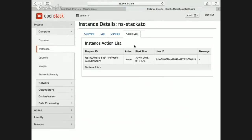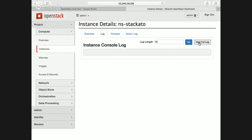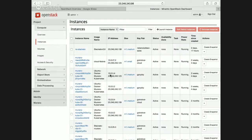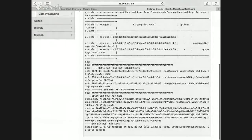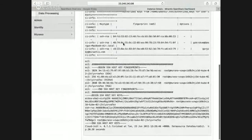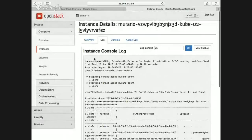Maybe another issue. I can see some log information. So that's the action log. This is more logging. There should be logs on my image. By default, it shows the last 5 lines of the log. But you can see it's running, also here is where it starts the agent. So running the Murano agent, setting up server keys, and then going to find a cloud and then to be able to set itself up. But I can get some ideas of basic logging of what's going on from here.